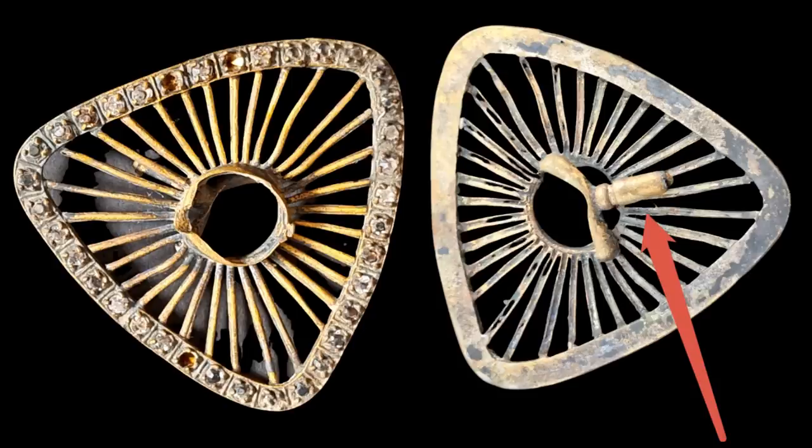The lid to something? Is it a buckle? Was it worn? I don't know. It doesn't look like it was a brooch, but I don't know, it could be. Does anybody out there have any ideas and suggestions as to what this could be? I think it's made of copper alloy. It's definitely not gold or precious metal. Again, a little mystery. The Thames has thrown out a few Christmas mysteries, and I love a good mystery.